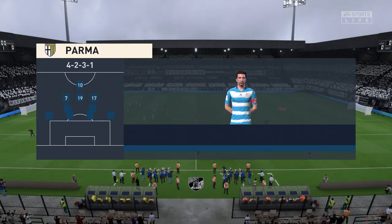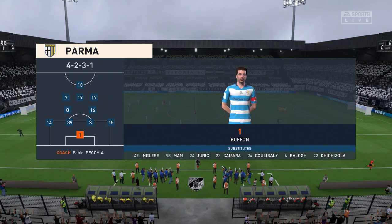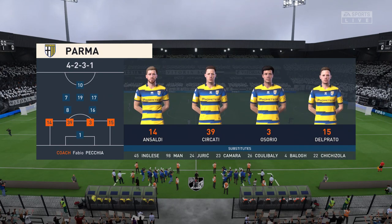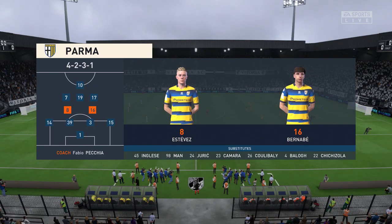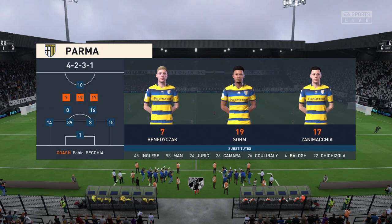And a look at the starting lineup for Parma. Well, they're starting with an attacking 4-5-1 formation with three players in advance of two holding midfielders. But it's important that the wide players come in field to join the centre forward at the right time.